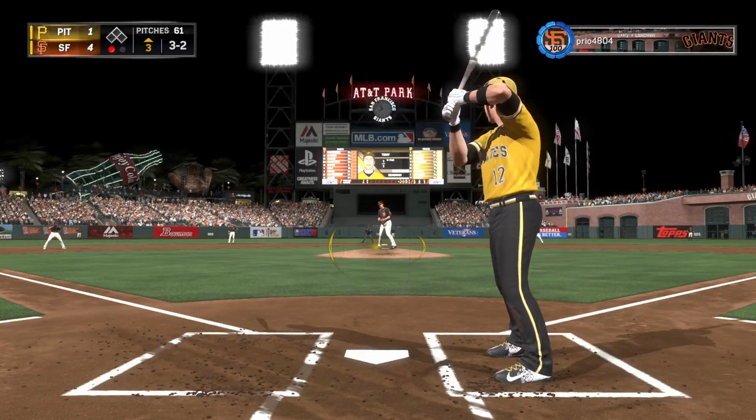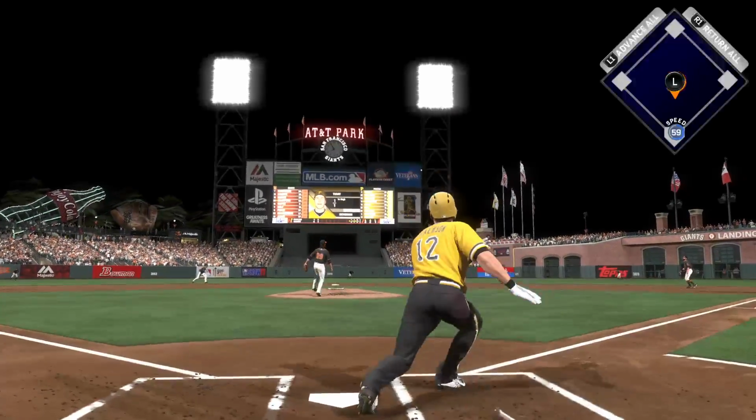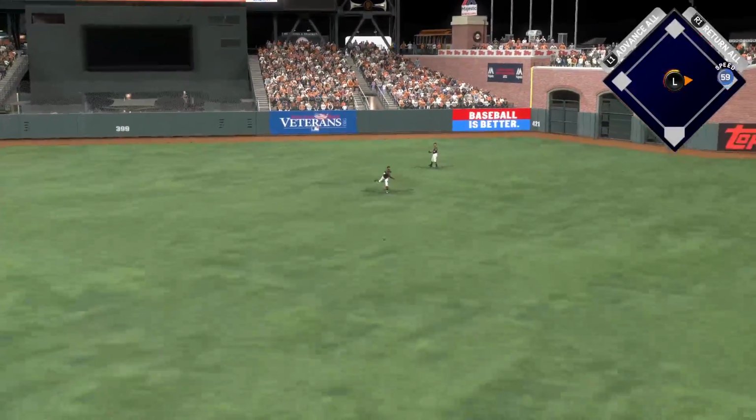A slider down around the knees. That's a good job of holding off on that swing. Liner toward right center. And that finds some outfield grass. It's a base hit.